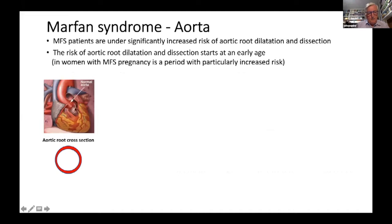So here we have a normal aorta. Here's the aorta. That thing is part of the mitral valve, so ignore that for the moment. That's the main pumping chamber of the heart, the left ventricle. And there's the aorta. And this bit is what we call the aortic root. And you see one of the coronary arteries coming off. That's the right coronary artery. And there's the ascending aorta, and it goes around the corner and down in front of your spine. So that's the normal arrangement.